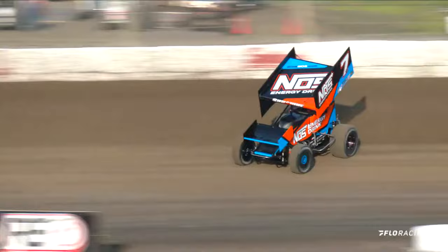Get your refreshments in as we got round two of modified heat laps making their way onto the track. You got the 28B of Wendell Bolden flying right there in front of you as they get on the track. It's going to be a good night of racing, everybody. We are excited to be here on a Sunday night, and we are excited that you guys came out on a Sunday night ready to rock and roll with us.